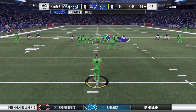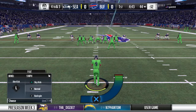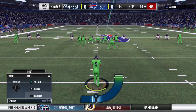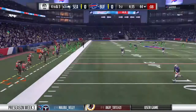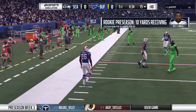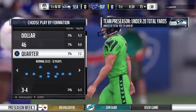So on fourth down, as seen on TV, here's their resident strongman, John Ryan, on to punt. And the kick's away as he angles this one for the sideline. And this will be out of bounds, and they spot it at the 15-yard line. Not too bad. And here come the Bills.